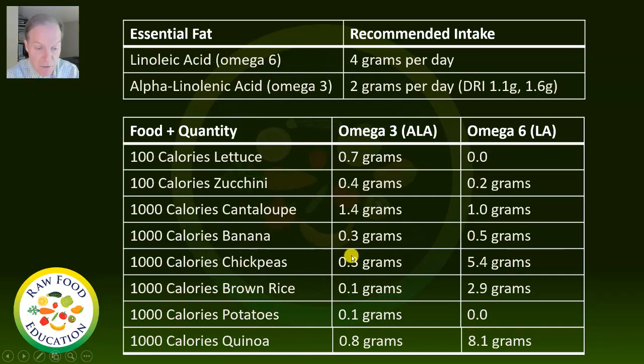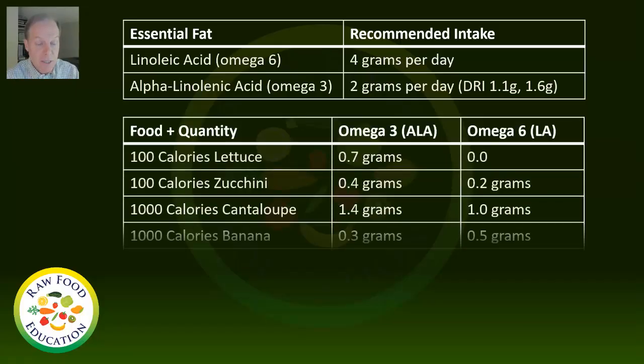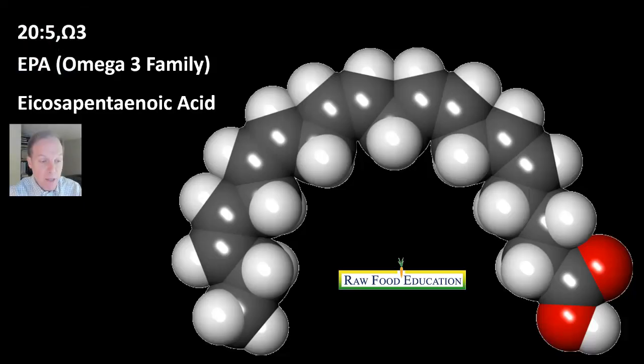Whereas if you base your diet very heavily on starches and don't include many leafy greens, you're actually not going to make it. Therefore, things like flax seeds and chia seeds become really critical, but that doesn't necessarily give you the best overall profile. So we'll continue to talk about this as we go on. So we mentioned that alpha-linolenic acid is the omega-3 essential fat. We noted here that there is a whole family of omega-3 fats. So let's look at the other members of the omega-3 family.